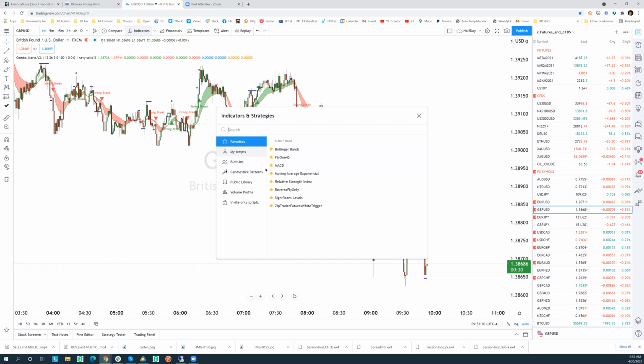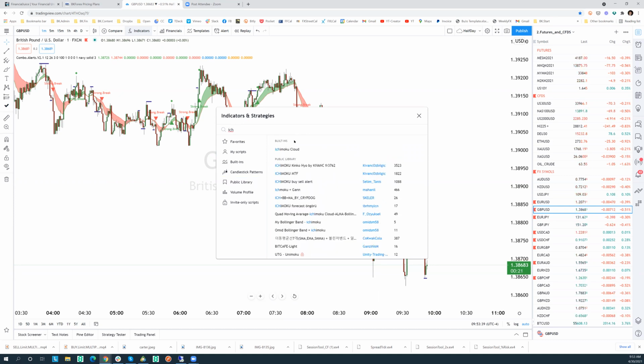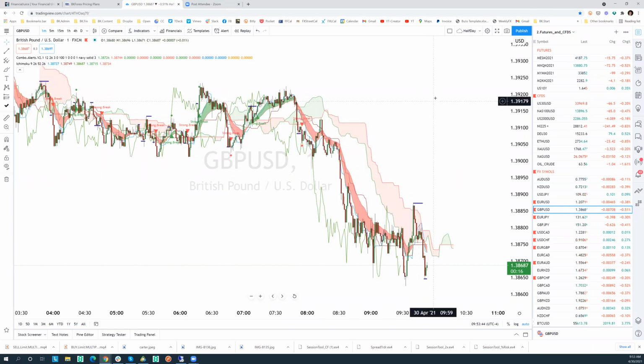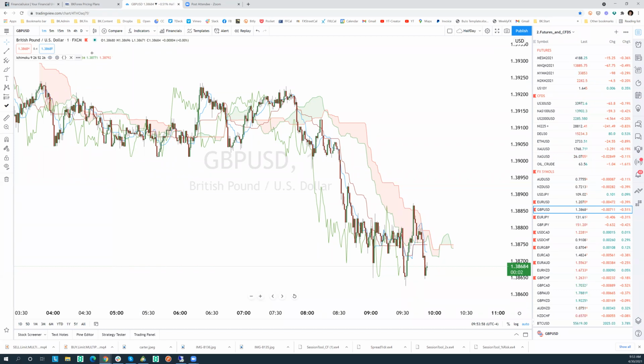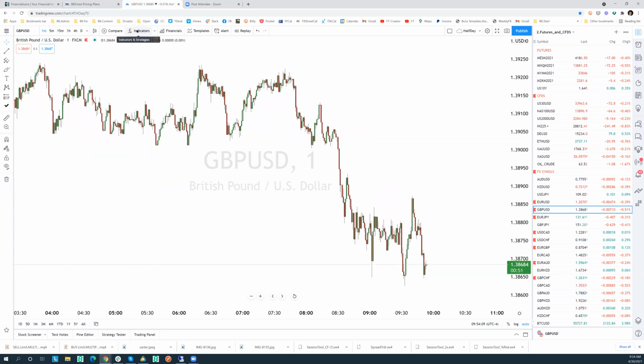Where's the public library? What is this? Ichimoku cloud. Like, look at this. What is this crap? Even if I took off my combo alerts, right? What is this? This is garbage. It's complete garbage. Tell me you can read this. There's a trend line. You got to break this. You got to break this. It's all bullshit. It's very unclean.